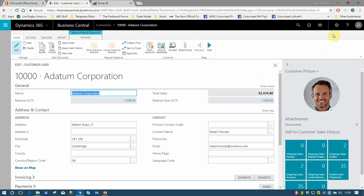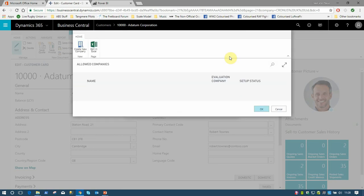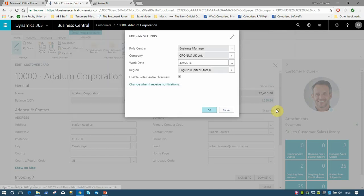To activate the end client designer, I just need to go up here to my little gear wheel or cog, drop that down and select personalize. Now my settings, just before we go into personalize, this is where you can see which profile I'm using, which company I'm in, what the current work date is, and what my region code is. Now obviously if you are having multiple companies, you could select different companies. As you can see from my drop down in here, you can create new companies and so on.